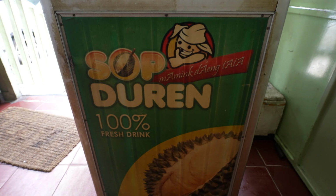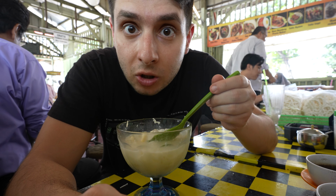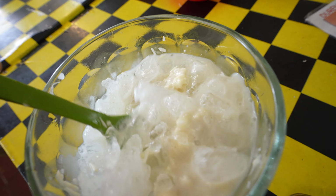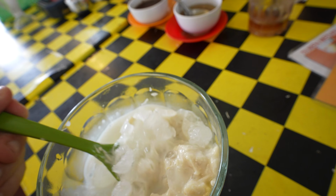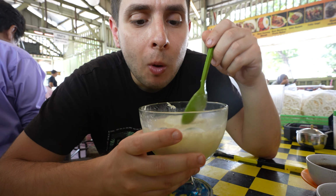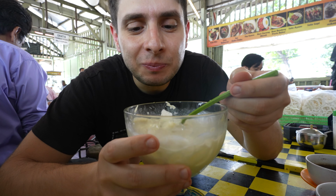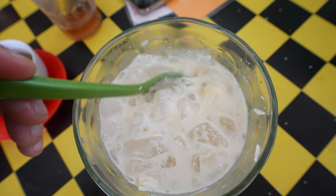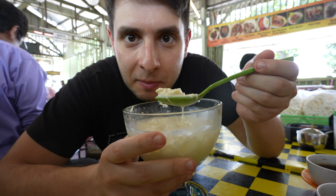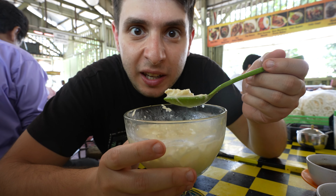Obviously durian is very famously known for being smelly, like used socks, or well, people have said different things about the smell of this fruit. And I can tell you this smells really strong, but I love the smell. Yeah, you can't really mistake this for another fruit. Just the texture, it's very creamy and a pungent kind of taste and smell.